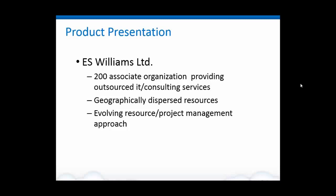Understanding what people are working on is hard. They're not actually at a desk all the time, so you can't see who's around and who's available. The other thing is it's an evolving process for them. They are really trying to figure out the best way to do this. They may have had Excel spreadsheets in some groups, and other people are using Microsoft Project. But what they really want to do is take the next step and standardize, put all of that information in one system, because they're already using Replicon today. So this is the solution that we would take the time to show them.